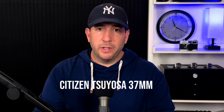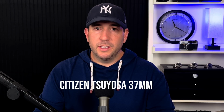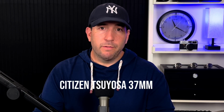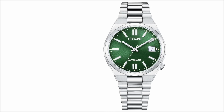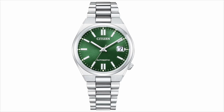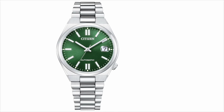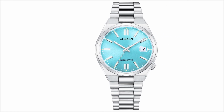I touched on the popularity of the PRX a little bit ago, and many brands jumped on the integrated bracelet design bandwagon and brought their own versions to the table. Citizen's was the Tsuyosa. Originally in a 40mm case size, the new version, downsized to 37mm, is definitely a welcome addition to the collection. It not only will wear a lot more comfortably, but allow the dial to be better proportioned.